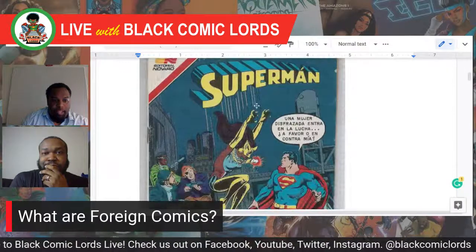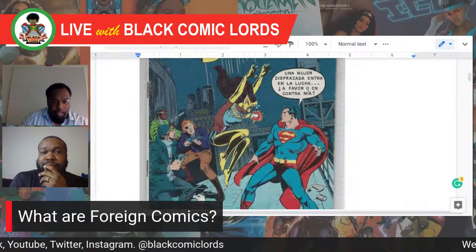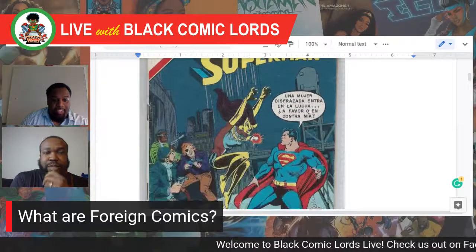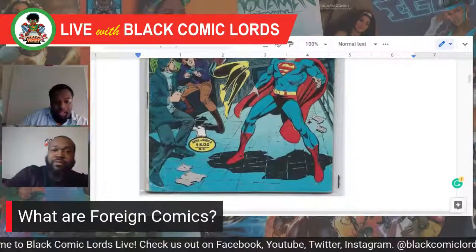We zoomed in. Where is this from? This is a Spanish Navarro, Mexican. Gotcha. That's the digest size one. That actually looks better than the one we have here in America because you can kind of see the background. That helps bring out the color in Vixen a little bit more, in my opinion, at least.